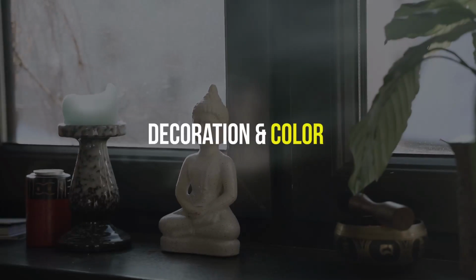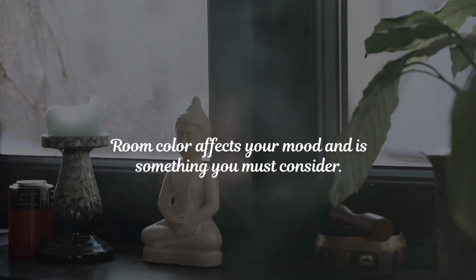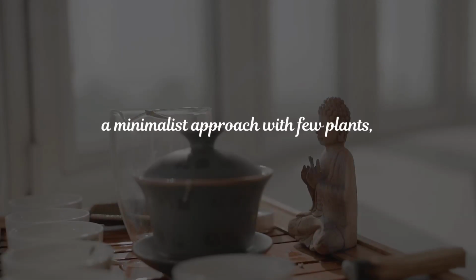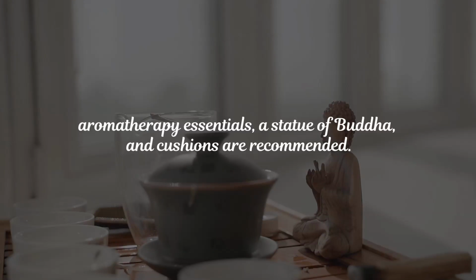6. Decoration and color. Room color affects your mood, and is something you must consider. As far as decoration is concerned, a minimalist approach with few plants, aromatherapy essentials, a statue of Buddha, and cushions are recommended.